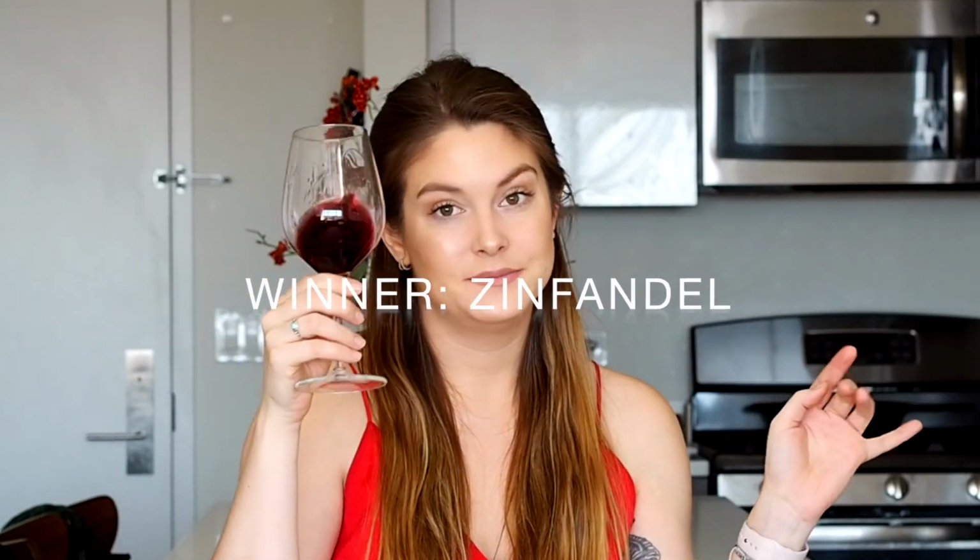And our Zinfandel is from Sunny Vineyards, Dry Creek Valley, California. So I really like the Zinfandel with the dark chocolate better. I think that it has a little bit more structure and it has a higher alcohol content, which is oddly working with the dark chocolate. I think it'll also vary so much with this pairing based on what level of dark chocolate you have and what you're going for. So the winner of this one is definitely the Zin.